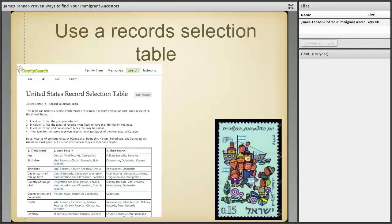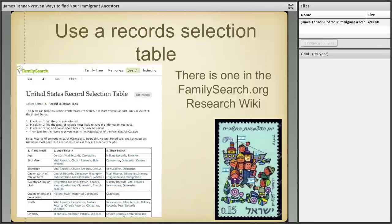Good news, it will give you a lot of suggestions. The bad news is they're not exhaustive or complete, and there may be many, many more records besides the ones listed that could be valuable and assist you in your search. This one's on the FamilySearch.org research wiki, and you'd search for United States Record Selection.